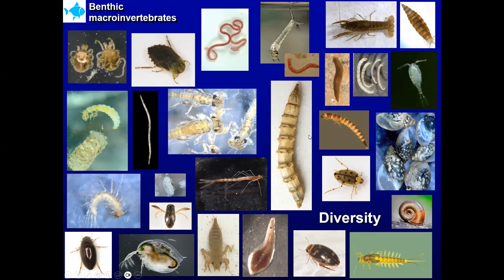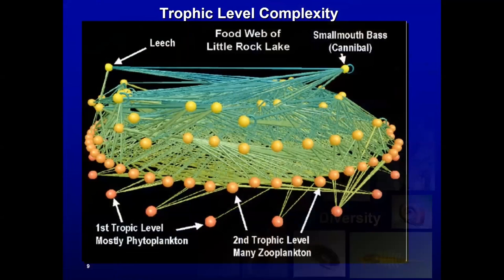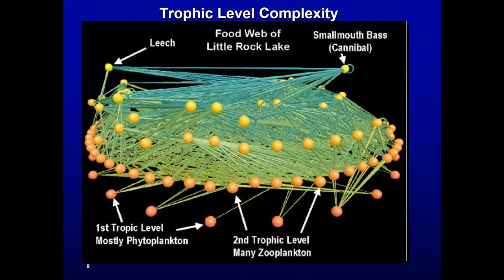And each of these things in here fill the roles of, like, think of every animal you could find on an East African savanna. The trophic webs of just one small lake or pond are incredibly complex.